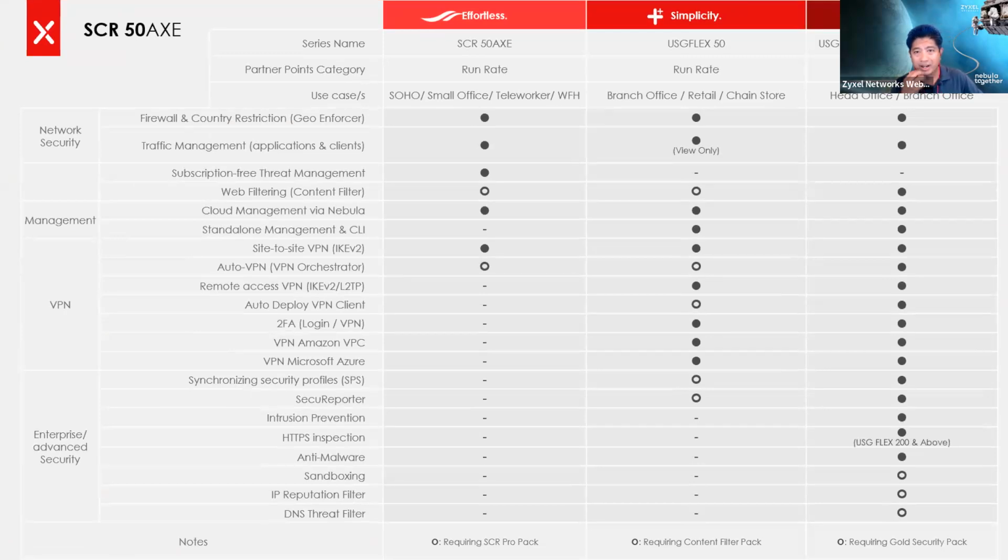So the comparisons on a feature perspective are broken down here. You'll see the SCRs on that effortless column and the features that it provides or is capable of providing. And you can see the USG Flex 50 has some maybe higher-end VPN, two-factor authentication for VPN login, and VPN for connecting to Amazon VPC. So those kinds of applications are in that USG Flex 50.